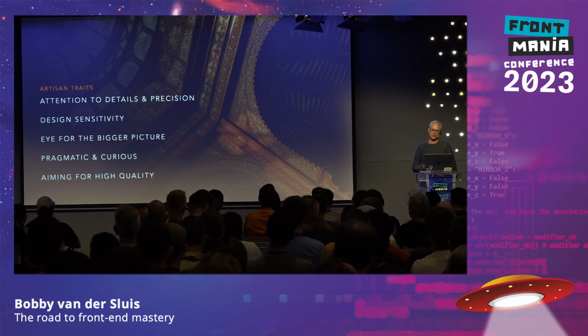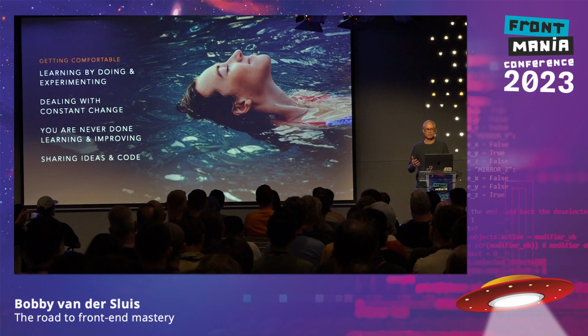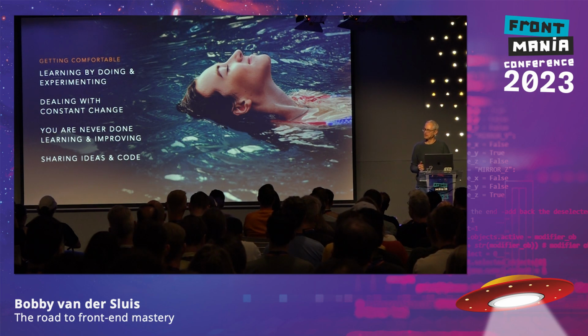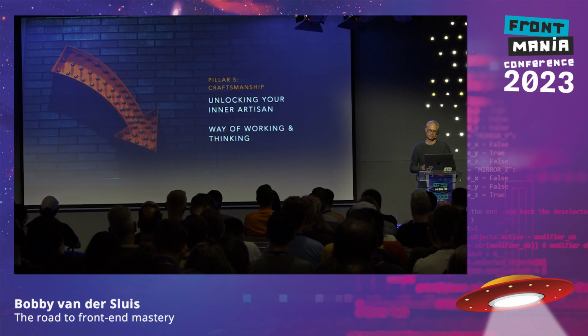And being comfortable figuring things out as a part of the process. It's about being a pragmatic learner, while having a general interest in how things work and what contributes to a high-quality product. But it's also about something else. It's about getting comfortable with all kinds of ideas and things that you will learn by doing and experimenting. Again, be pragmatic. That you are in an environment that constantly expands and changes. And that you're never really done learning and improving. And that you're part of a community where sharing ideas and code is commonplace. So to summarize the fifth foundational pillar, craftsmanship is all about training your inner artisan. It's about getting into the right habits and teaching yourself a certain way of working and thinking.